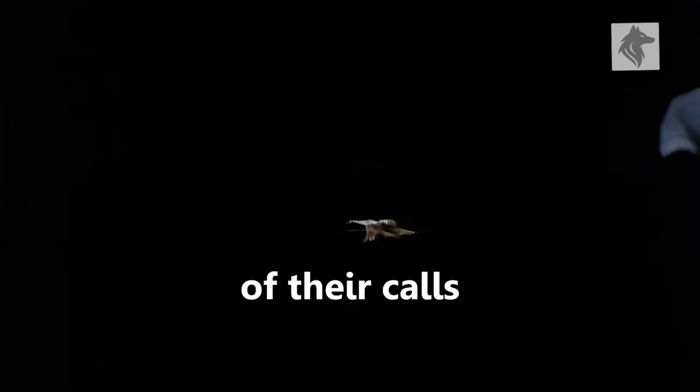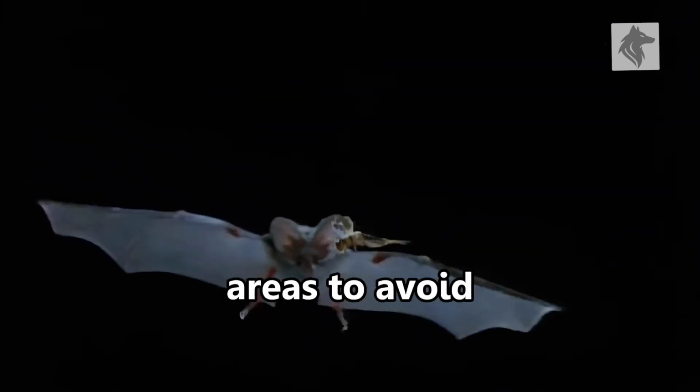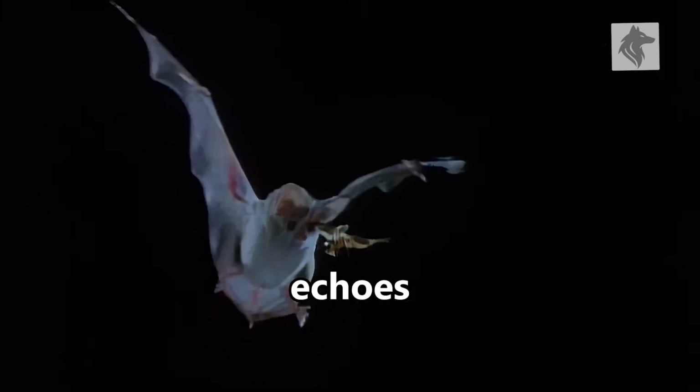Auto-tuning. They adjust the frequency and power of their calls depending on the environment. Louder in open spaces, softer in cluttered areas to avoid the noise of unnecessary echoes.